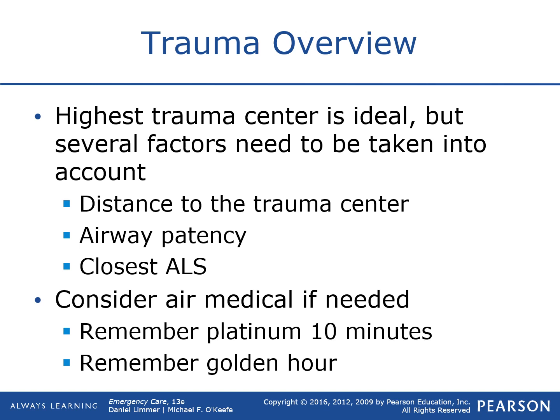So that's some things you need to take into account: your distance to the trauma center, how patent their airway is, and where your closest ALS is. If you are 50 miles away from upstate, but you're 5 miles away from Oswego Hospital, and you don't have any ALS close, it is appropriate to bring the patient to Oswego, have them stabilize, and then have them transfer the patient out. You also have the option to use air medical, especially if you are in a rural area.